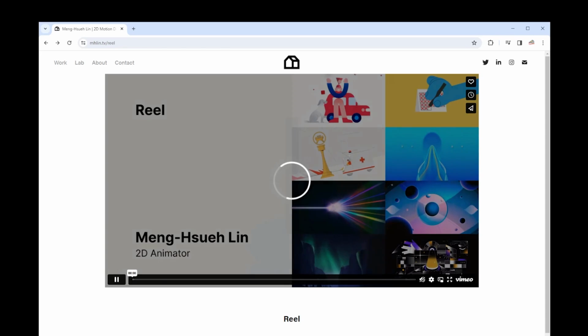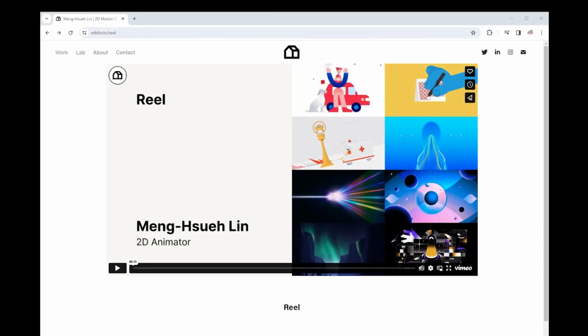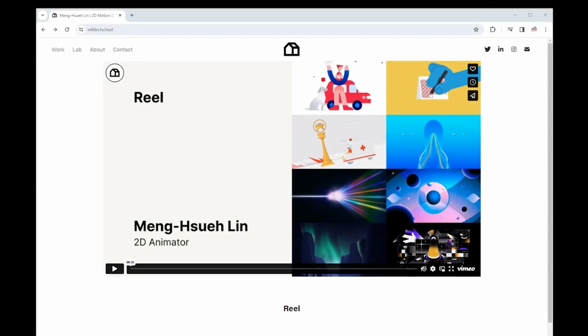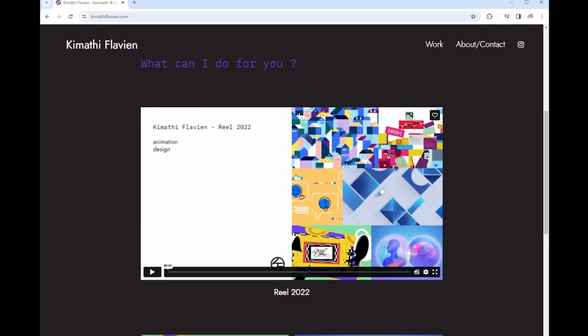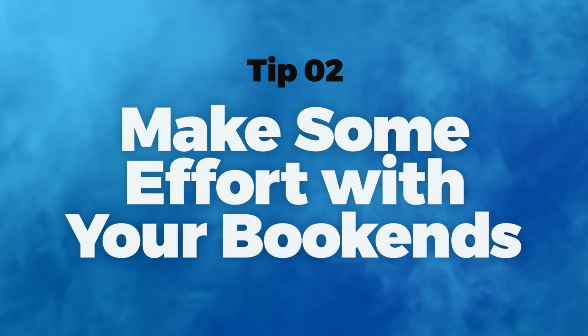Compare that to this, or this. These thumbnails make me want to hit play. They show the breadth of work, and also that they've considered the design. Blimey, a motion designer who bothers with design. Who'd have thought it? It's such a simple and easy thing to do, just spending 20 minutes creating a bespoke thumbnail. Make some effort with your bookends.